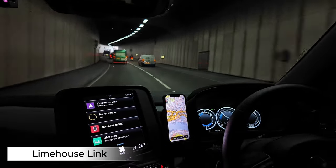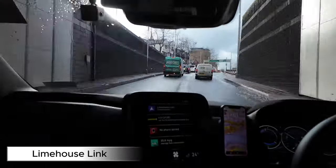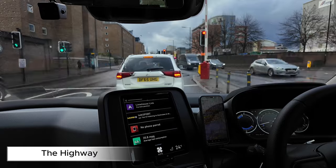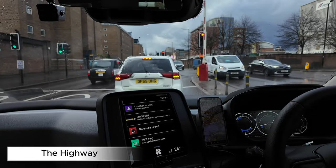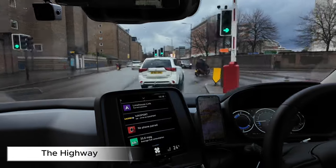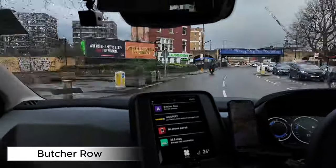So instead of going along the highway for the entire length, we decide to do a right onto Butcher Row. This means we'll get a left onto Commercial Road, knowing there's a bus lane for the full length all the way up to Aldgate, which should be relatively traffic free and keep it moving.